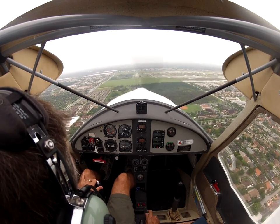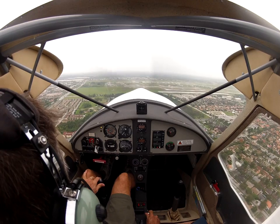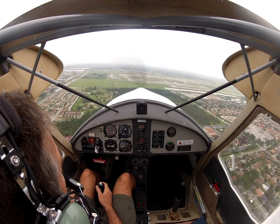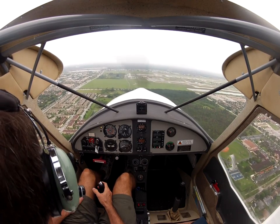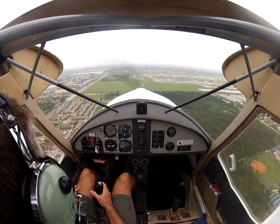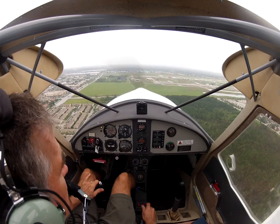Tamiami Tower, ADF 174, holding short 27 left, ready to take off, northwest departure. ADF 174, Tamiami Tower, runway 27 left, clear for takeoff. Clear for takeoff 27 left, ADF 174.